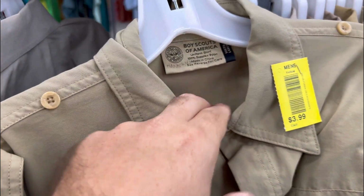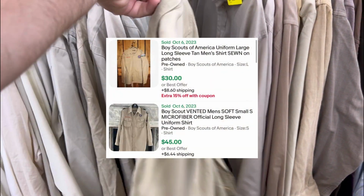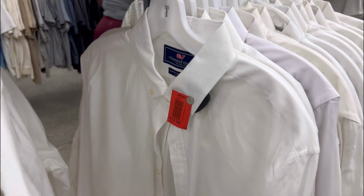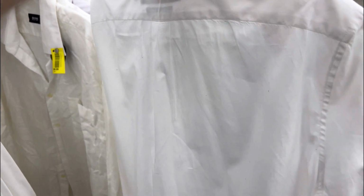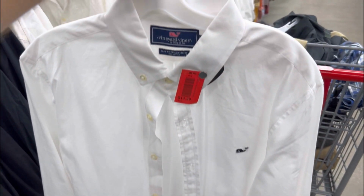One item I used to pass up, but I don't anymore, is Boy Scouts of America shirts. For $4, this long sleeve one should easily sell for anywhere between 20 to 30 bucks plus shipping, so don't pass these up next time you're out thrifting. Solid white dress shirts are some of my favorite items to pick up because they sell so fast. I only paid $7.50 for this Vineyard Vines shirt, but one thing you need to do is make sure you check these all over for stains. If they have one stain, they won't sell for hardly anything.